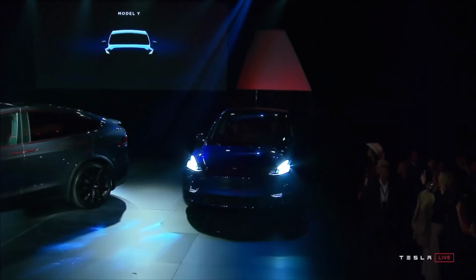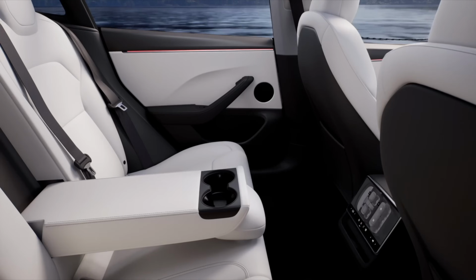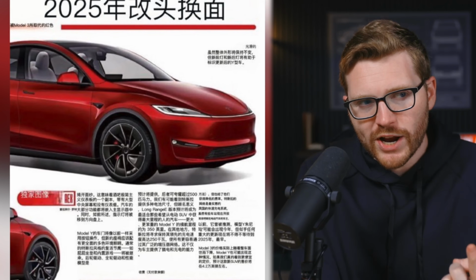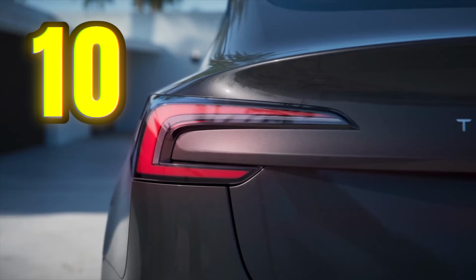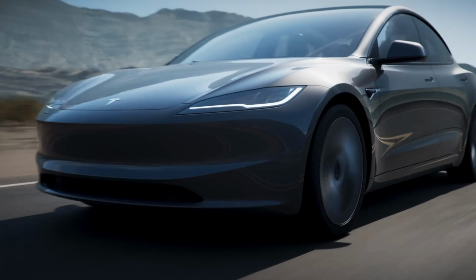Tesla just confirmed that the all-new Model Y Juniper refresh is finally happening. We have now got our best look yet at when it's launching, what it's going to look like, maybe how much it's going to cost, and the 10 or so big changes Tesla is making to this vehicle that's going to solidify it as Tesla's most popular model ever. It's going to change in a huge way starting really soon.